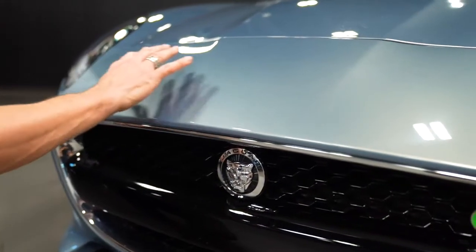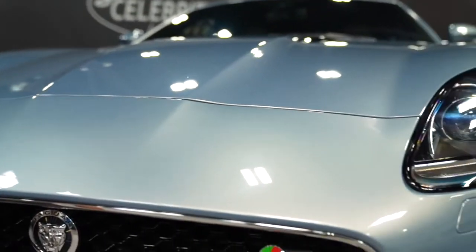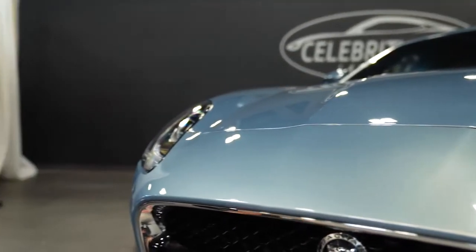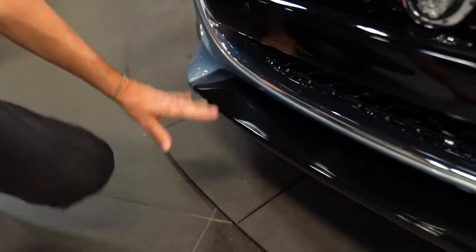Up here, when you get to this paint, it's beautiful condition. Really light minor marks here and there from normal road wear, normal driving it around. I don't have any great big gashes down here, folks. None of the body panels are split or broken, and it's nice and smooth.